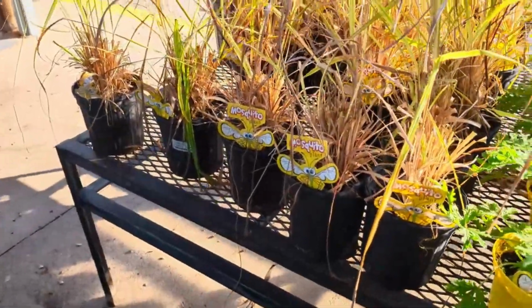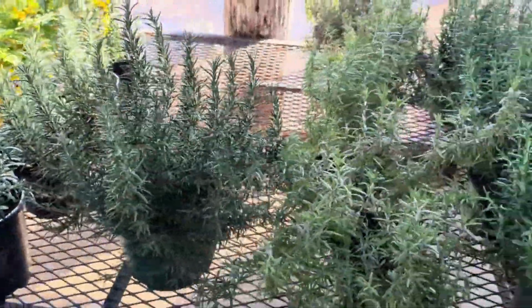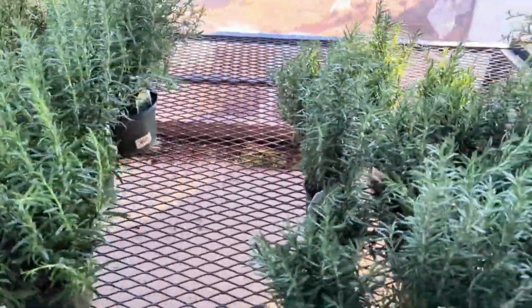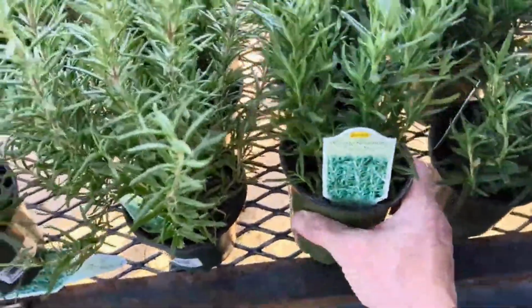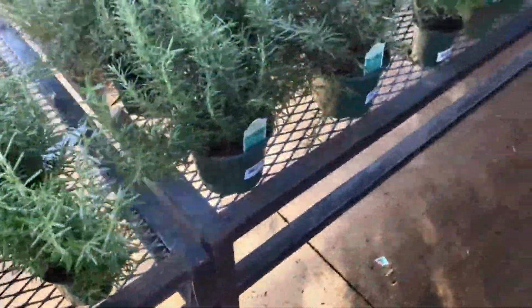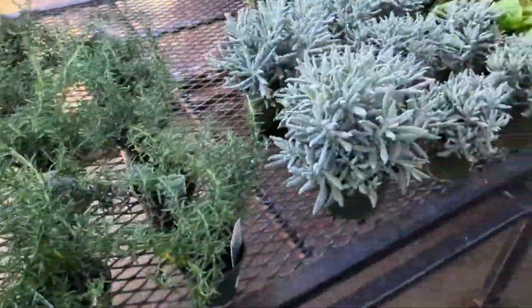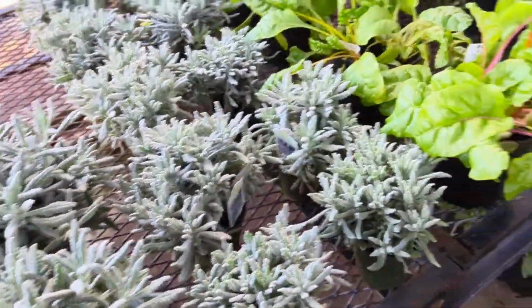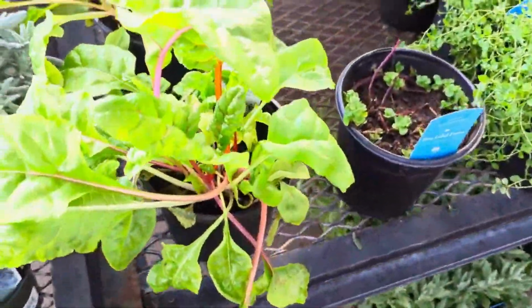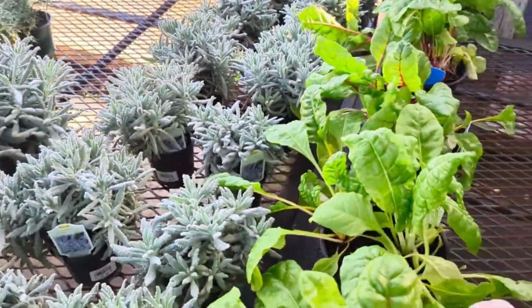Okay, moving on. They still have lemongrass and citronella and small little rosemary. These little rosemary are fabulous. You can buy them small like this, y'all, in these little pots, and they grow pretty quick, and they're tough. I recommend it. Okay, this is sage. I love anything fragrant that you can walk by and just smell. This is edible. What's it called? Chard. They still have chard.